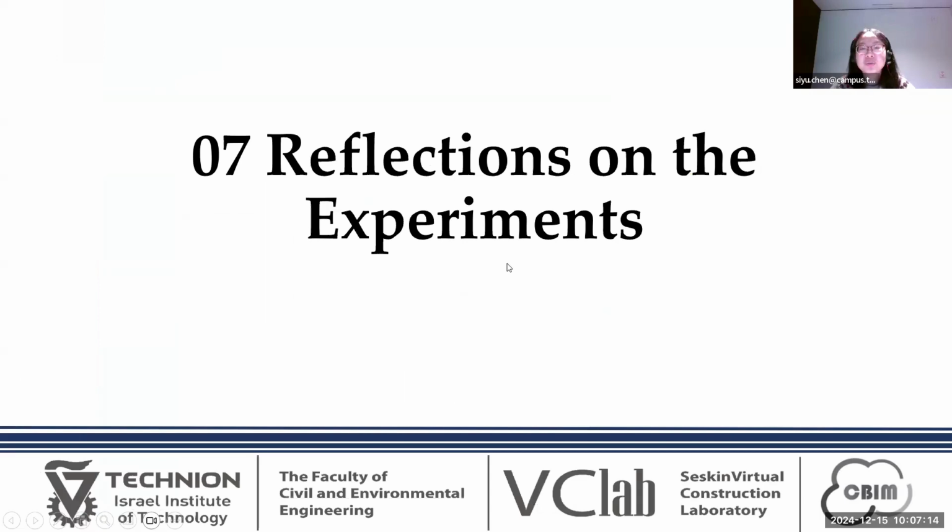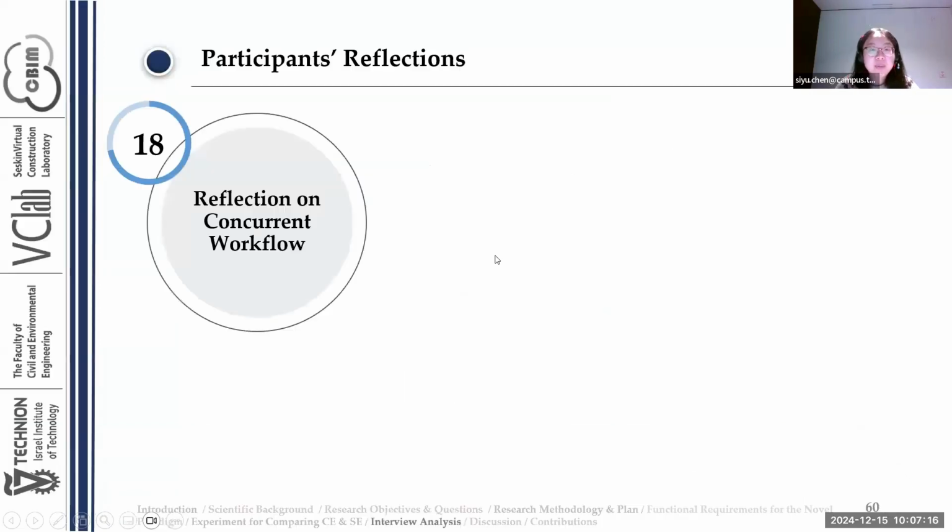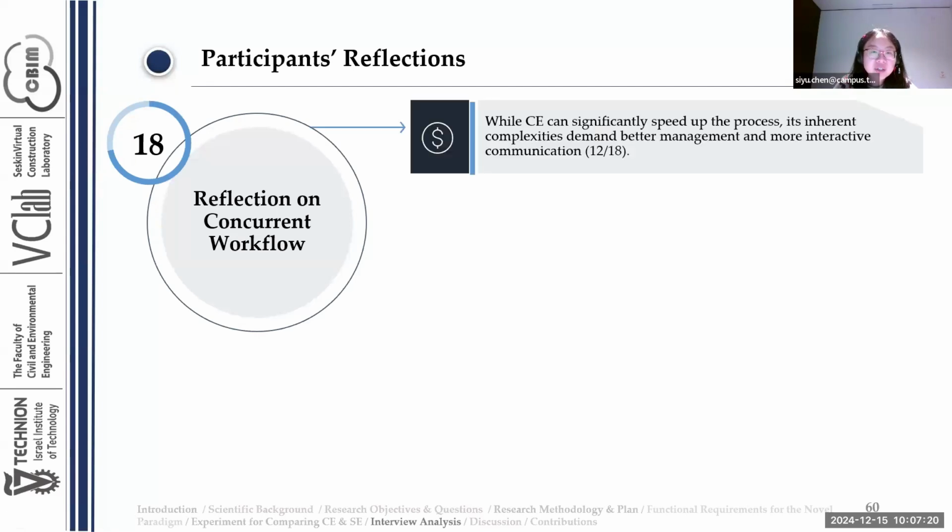Okay, let's move on to the reflections on the experiments. We conducted 18 interviews with all of the designers in the experiments, and here I will just show you some examples of their reflections on the concurrent workflow due to the time limitation. The designers point out that while CE can significantly speed up the process ideally, its inherent complexities demand better management and more interactive communication.